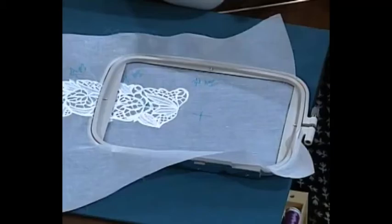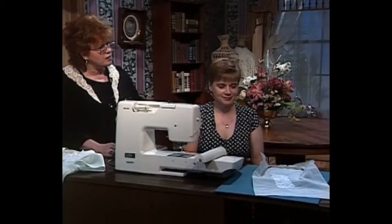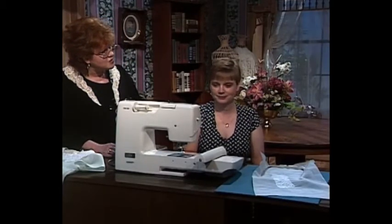Oh, wow. And that's it. Is that easy or what? Easy. And then you just put it in the machine and press a button, and you're ready to go. You bet. I'll tell you what, that's the kind of sewing I like.